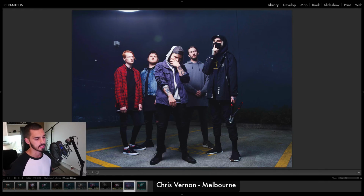I like a little bit more detail in the face, but I will say that you have got nice detail in the blacks. In fact, they're brought up quite a lot. They're crunched a bit to give it that kind of washed out look, but you've done a pretty good job.